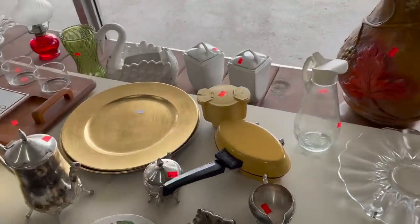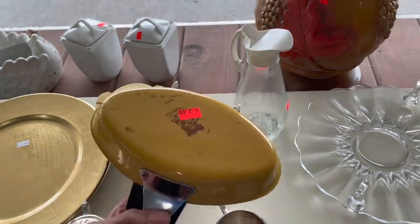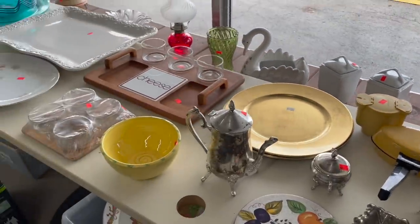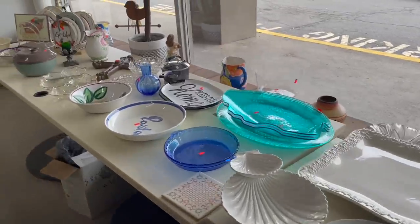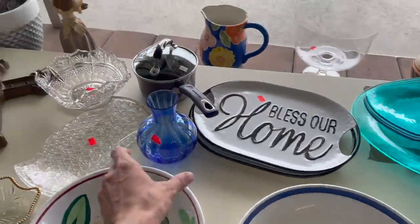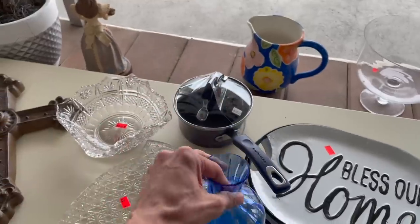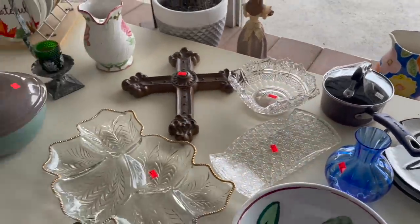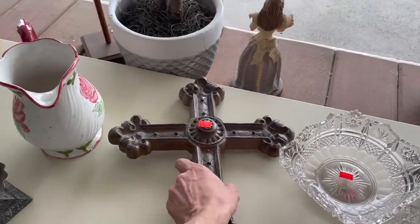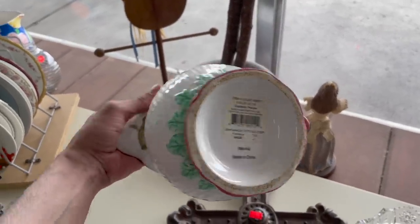All right. I always see these. Oh, is that for eggs? Kind of cool. It's only $2. Some platters, pasta bowl. I had pasta yesterday. It's $3. A nice blue vase. It's more modern. It's a cross. Does this say right? That says Rite Aid.